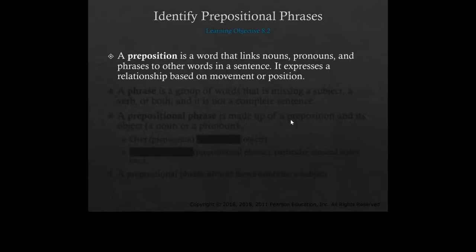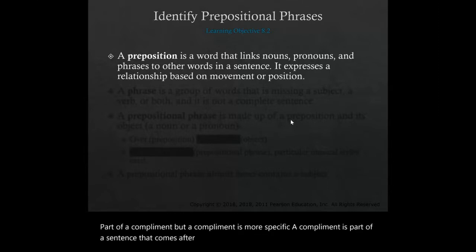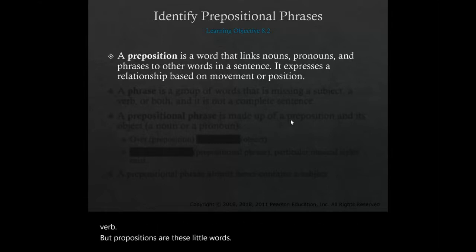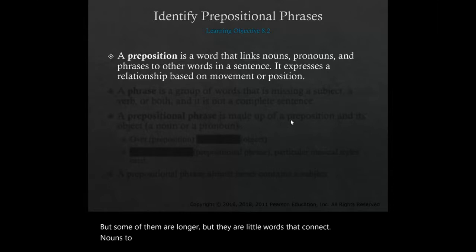Well, a preposition can be part of a compliment, but a compliment is more specific. A compliment is part of a sentence that comes after a linking verb. Prepositions can come anywhere in the sentence. They can be before the verb, they can be after the verb. But prepositions are these little words. A lot of times they just have 2 or 3 letters, but some of them are longer. They are little words that connect nouns to other phrases in the sentence.